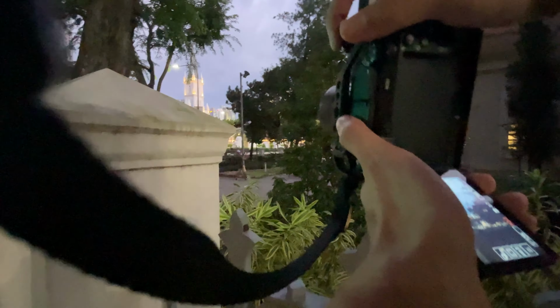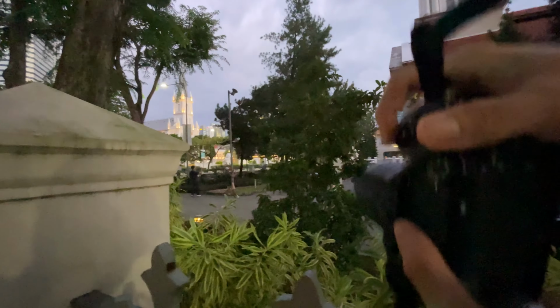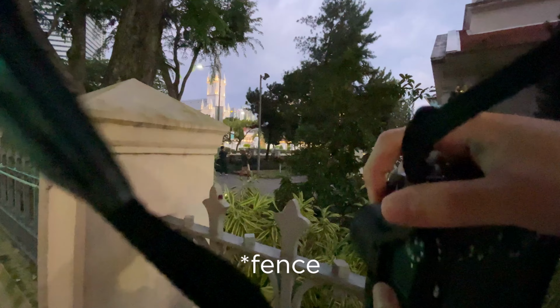I think this is quite nice. I'm going to use the frames here as something like that. Hopefully we can get really still hands here.